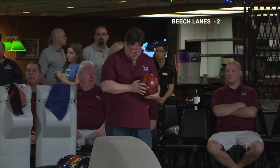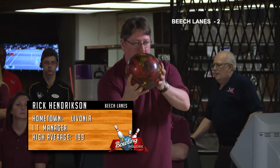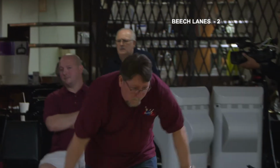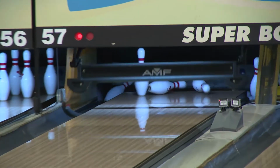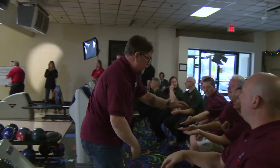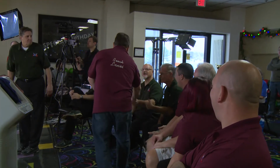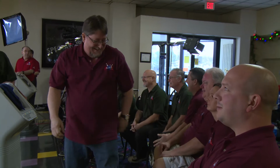So they're throwing the ball pretty good. They just got to let them fall. So Beech Lanes' Rick Hendrikson is up now. 199 high average, been bowling since the age of 6. Oh, he tripped a four pin from the back. And that's a good break. That's a double for the Beech Lanes team, taking a lead.